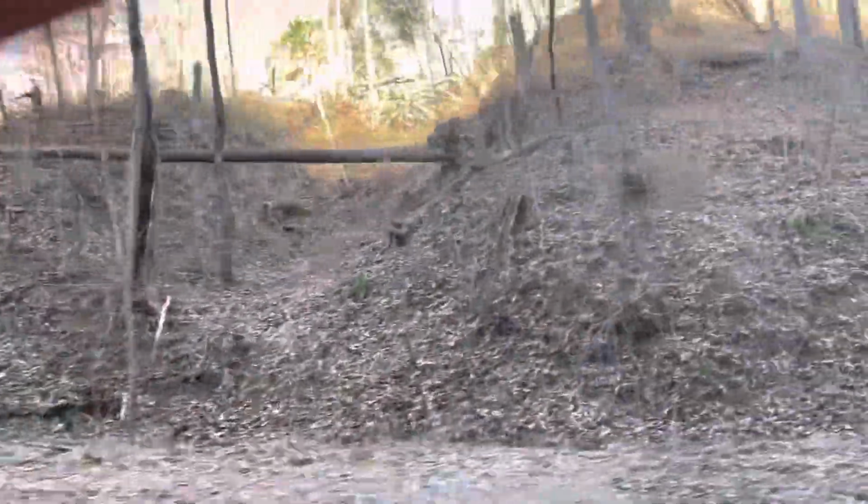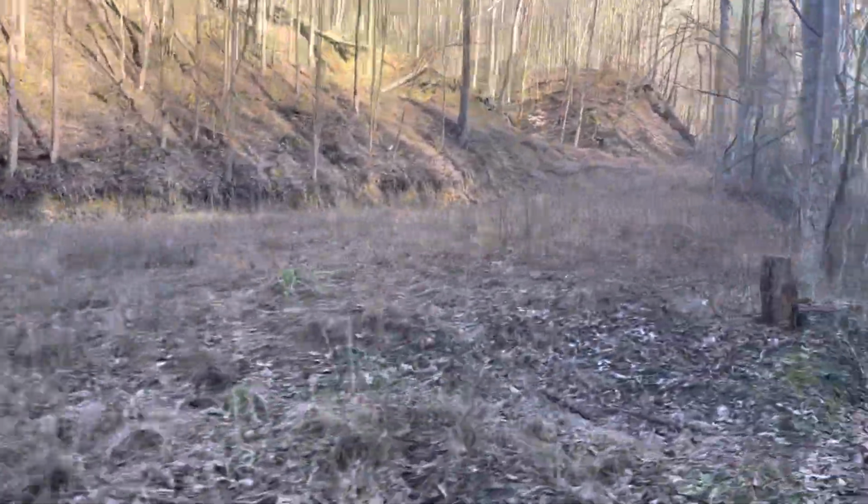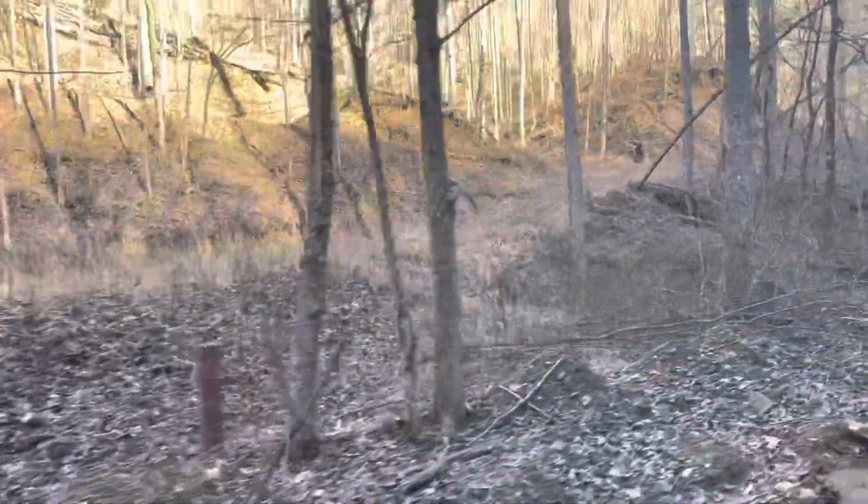We're gonna go all the way up to the head, to the end. See, I'll show you guys where I used to ride four-wheelers back in my younger days. See right there is the trail. See how nice it looks.